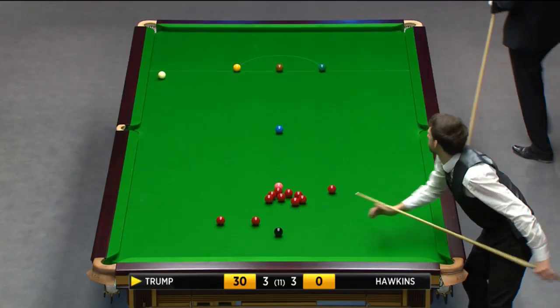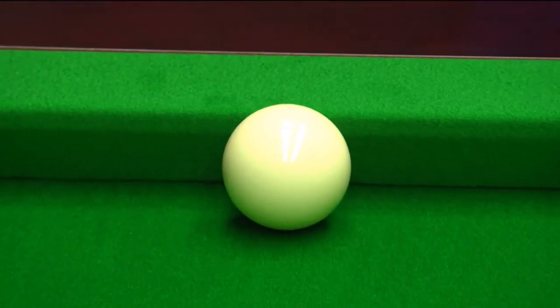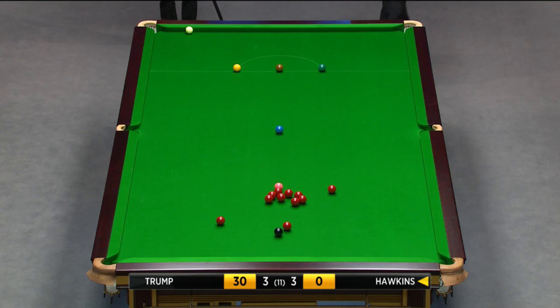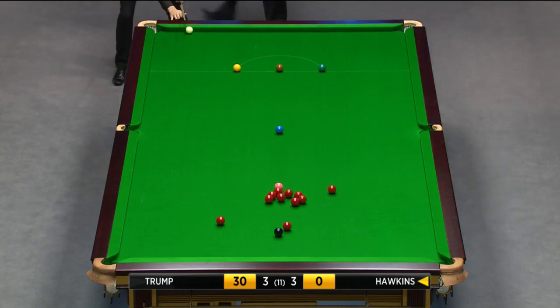He just wants to keep potting balls, but I think he's going to have to play the safety shot. Judd Trump, 30. Yes, he's a little disappointed he broke down on 30, but he's played the correct shot there. Simply couldn't get back to the cue ball.